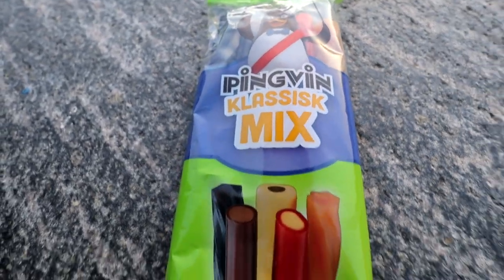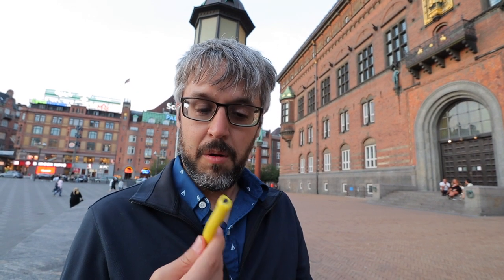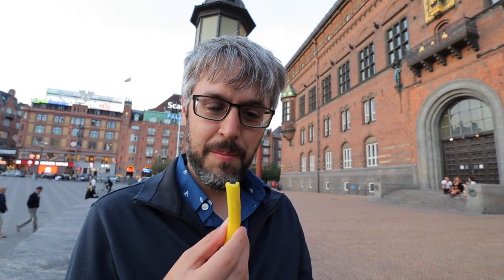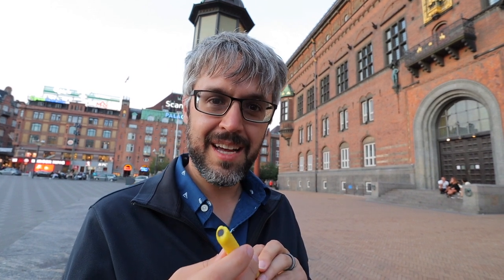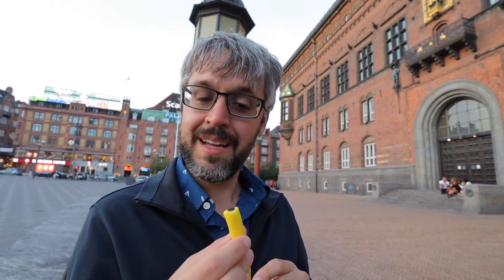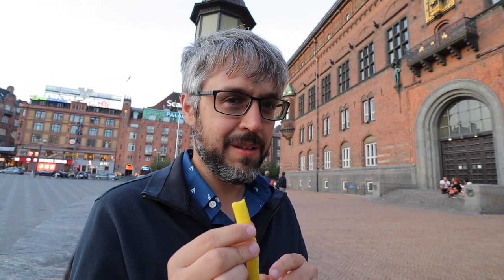So we got the classic mix. There was a few different sets of five. We don't know what all the flavors are, but we figured the classic was the way to go. So right now I'm gonna try this one that's kind of yellow on the outside and has a black in the middle. The black in the middle is probably the black licorice, but we'll see. Lemon?